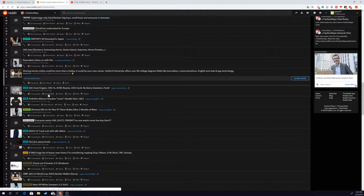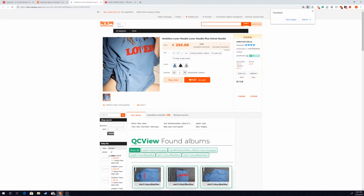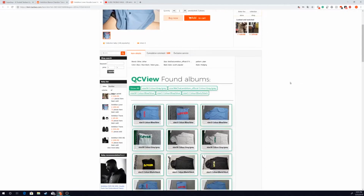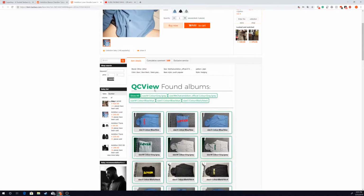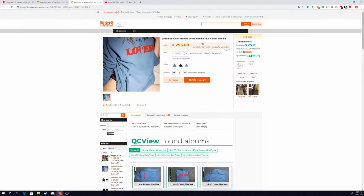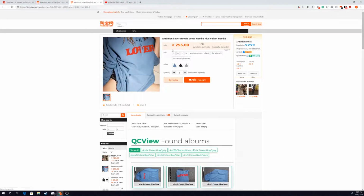So let's see, we'll try this one. So this one does have a link. Okay, so we clicked the link, it brought us to here. I use Google Chrome, which has a browser translator. You guys can also get this QC view, which is an Imgur kind of extension for your Google Chrome, which gives you QC pictures of anything that this buyer has to offer for this specific product.